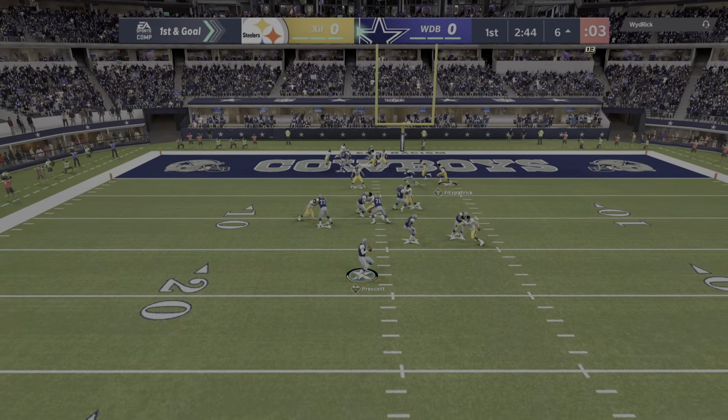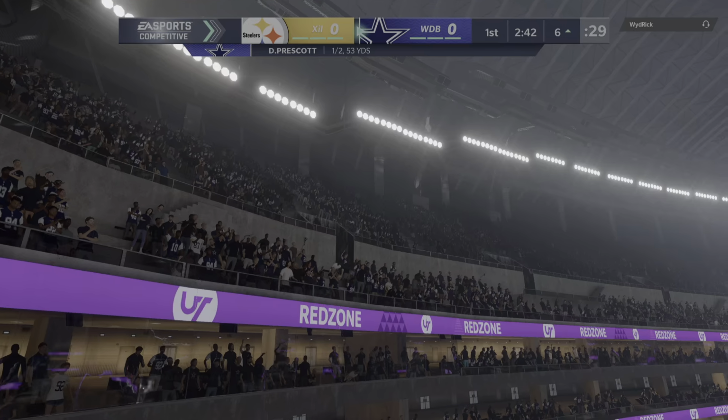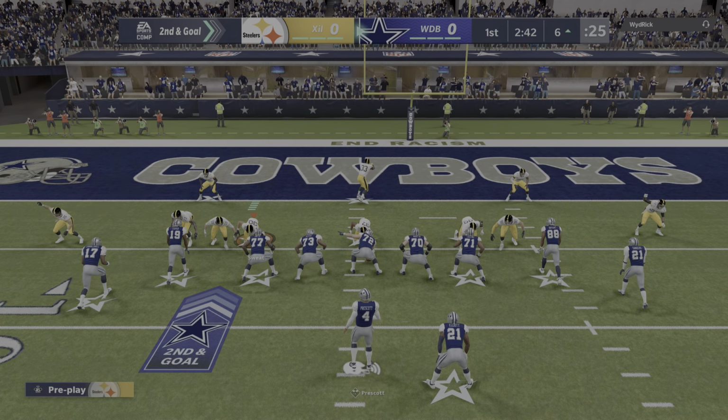From the shotgun, it's Prescott. Toward the end zone, but that's going to wind up incomplete. Amari Cooper, his intended receiver, but it'll be second and goal. Second and goal.